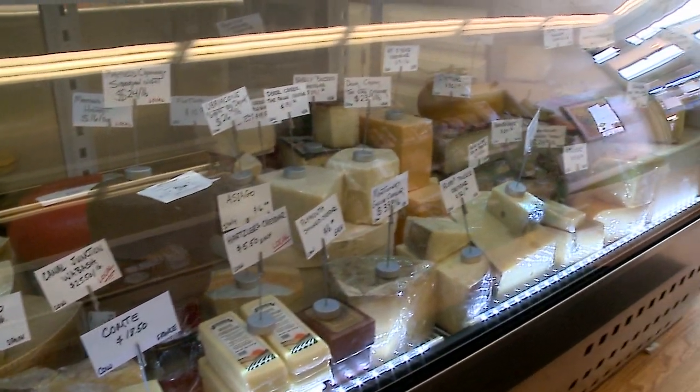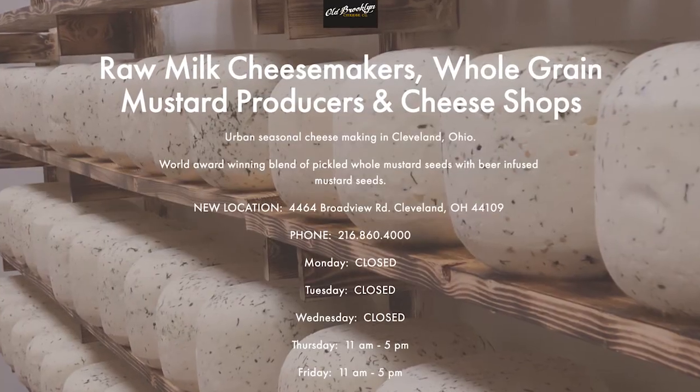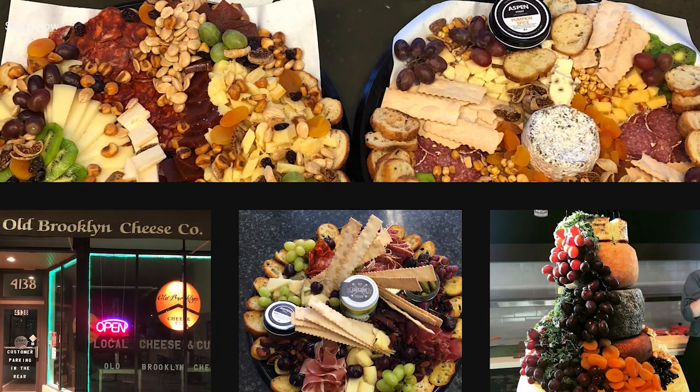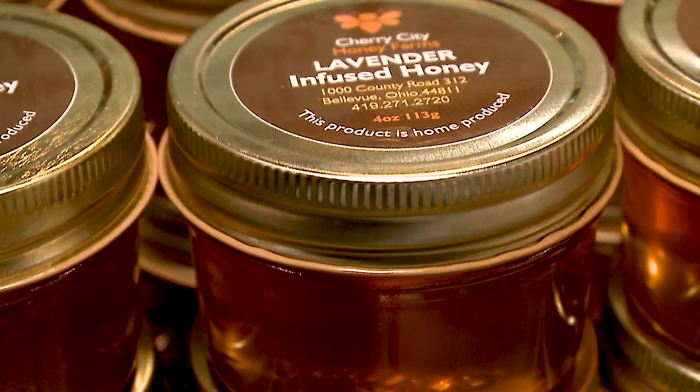Both of the shops, the Broadview Road and then the Van Aken one, they're all online. So customers, even out of state, which is something that's happening now, can shop at home, pick out all their items, and then they can either have it picked up, ready to go, or they can have it delivered within a radius.